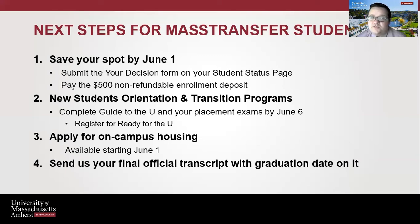You're going to complete the first part of that, which is the guide to the U and your placement exams. You want to make sure you do that by June 6th so that you can get priority course registration. Once you complete those steps, you'll be able to sign up for your advising and course registration appointment with your academic advisor, as well as sign up for the next part of orientation, which is Ready for the U.